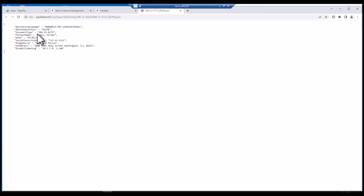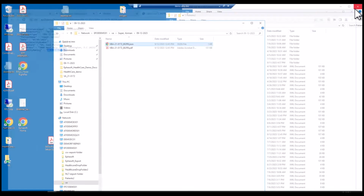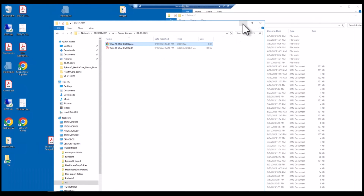So I was able to pull in all the data that I told you about: the patient name, the date, the social security number, an e-signature that was on there, the VA address, the disability rating. There's that 3.340 instead of the 342. So that was a VA form. Pretty nice. Did a really good job. Let's look at some of the other captures we did.